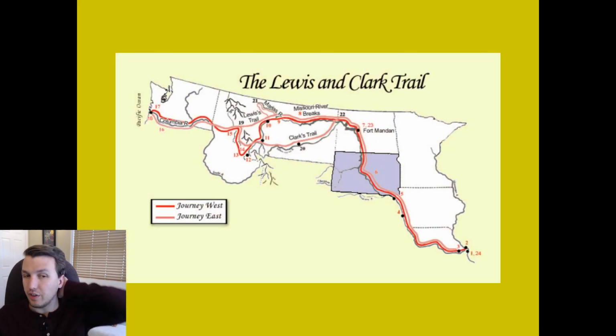You can see the journey here, too. The dark red line is their journey west, and the pinker line is their journey back east. We always talk about the journey west because going west, they didn't really know where they were going. Going east, it's like, oh, we were already here. That's why you can see a lot of different lines going for the journey east, because they know what they found going west. They're like, "Hey, let's try to find something different this time, maybe a better trail going back home."